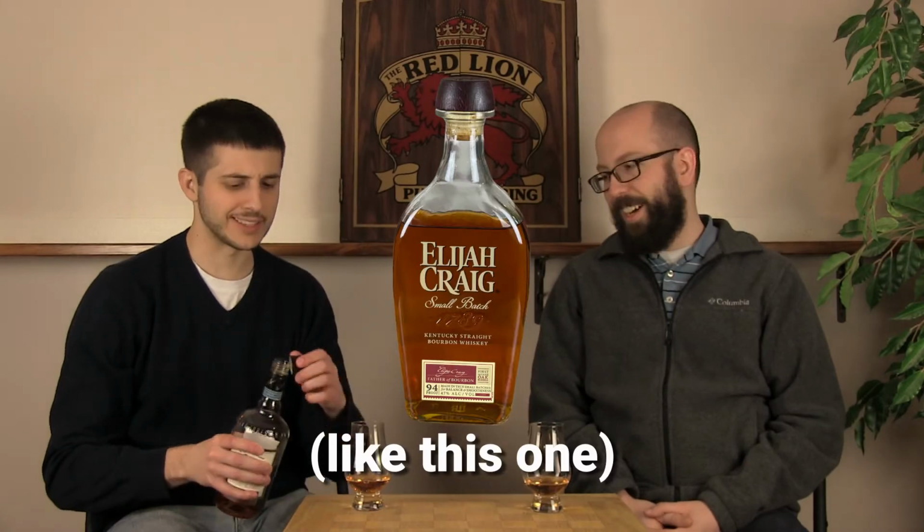This bottle's pretty good for pouring. We've had some bottles that are interesting for pouring things. Nice golden, kind of golden brown color that we've now seen at every bourbon we've tried. I believe it had the same kind of color palette. Yes.